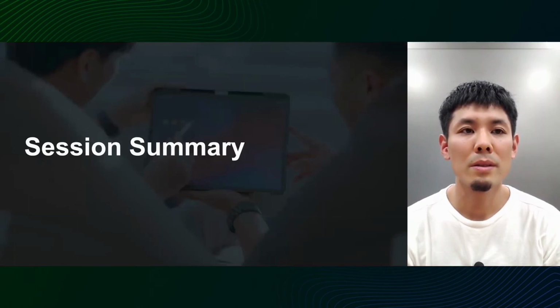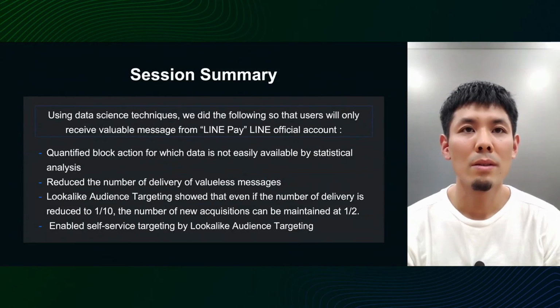Now the summary of this session. In this session, we introduced how we use data science technologies to improve the message receiving experience of the LINE Pay official account. We used a statistical model to estimate the number of blocks caused by delivery, which is difficult to observe directly. By using this value and the message click rate, we were able to identify trends in unhelpful messages and determine which messages should be targeted more accurately while reducing the number of messages delivered.